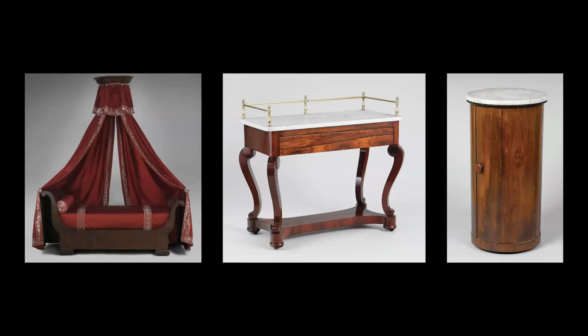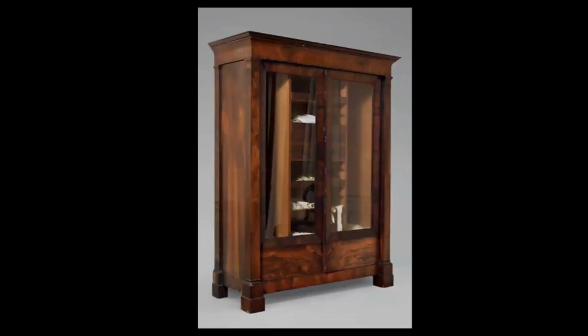Last but not least, there was a large rosewood wardrobe. The wardrobe is our latest acquisition. It had been in another museum collection for almost 70 years, so we are thrilled to be able to return it to Millford to rejoin other pieces from the principal bedchamber. The doors would have originally featured mirrored glass.